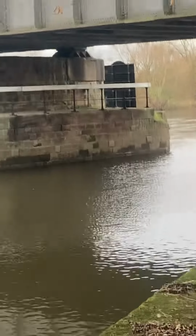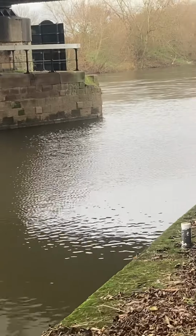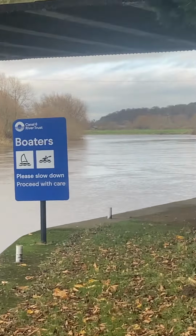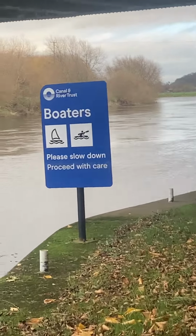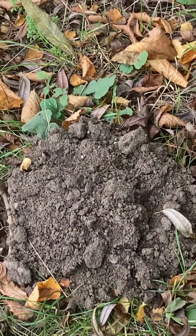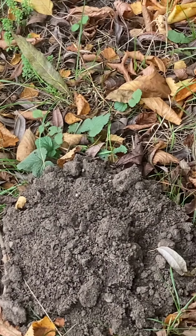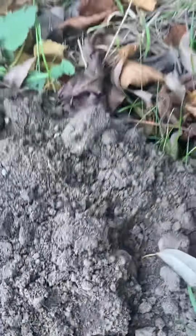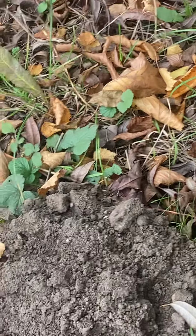So we'll have a walk down to the railway bridge and show you the Trent from here. Lots of molehills, as you can imagine. The water level's up, the water table's up, so the moles come to the surface. If I'd got a bucket, I'd have put that in because it's very good compost, that nicely turned up.